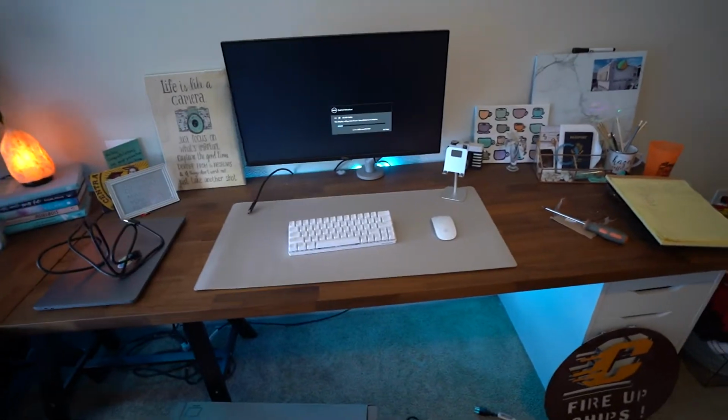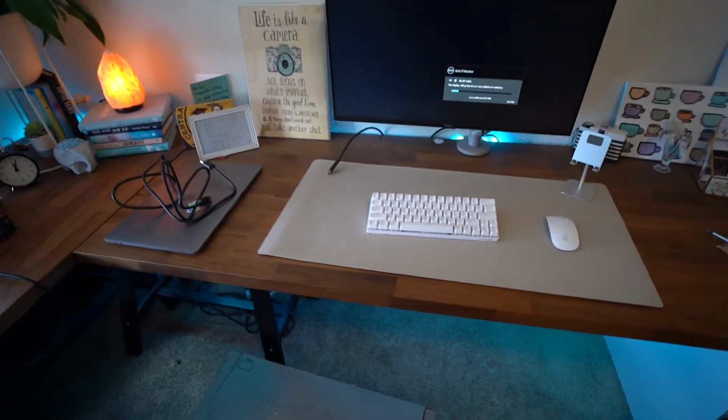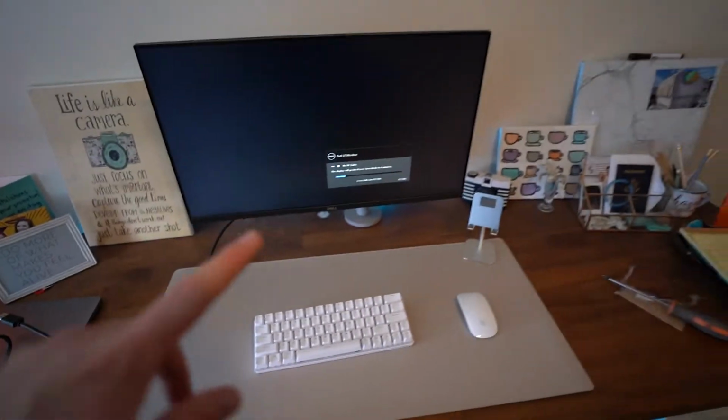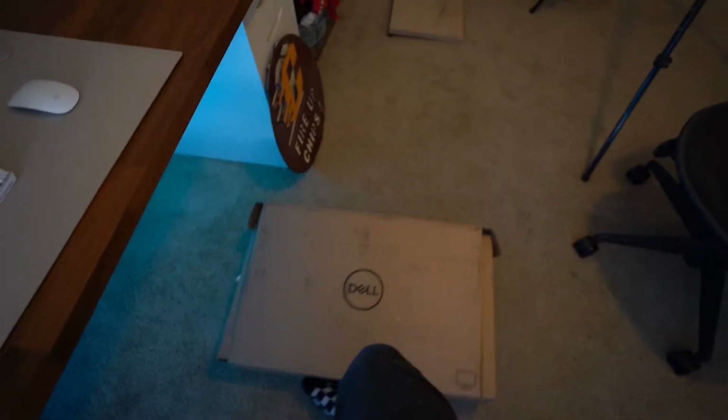Okay, so it's hooked up. The cable management is just terrible, but that's fine. She's not picky about that. I wasn't actually able to use the cable that came with the monitor because it was DisplayPort. It's right here. So that's just gonna go in the box and into the closet where we'll never see it again. Get that out of the way.